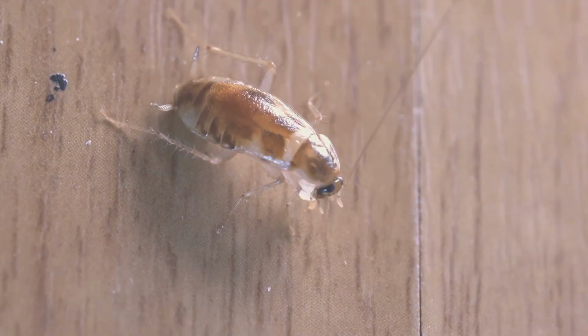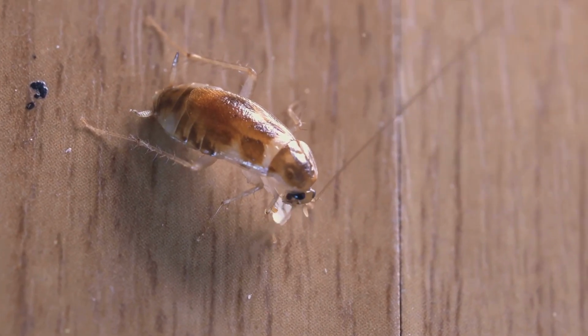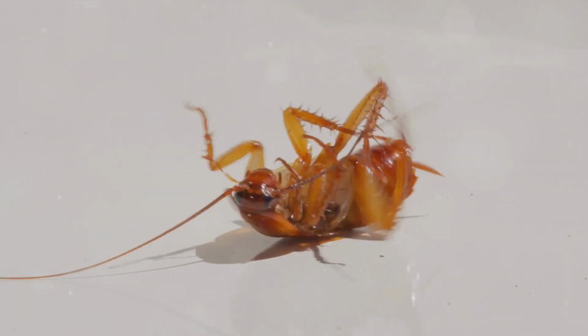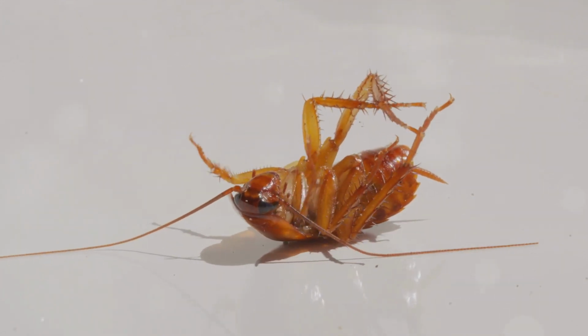Finally, step 5. Seek professional help if needed. If the infestation is too large or if DIY methods aren't working, it might be time to call in the professionals. They have the knowledge and tools to handle larger infestations.